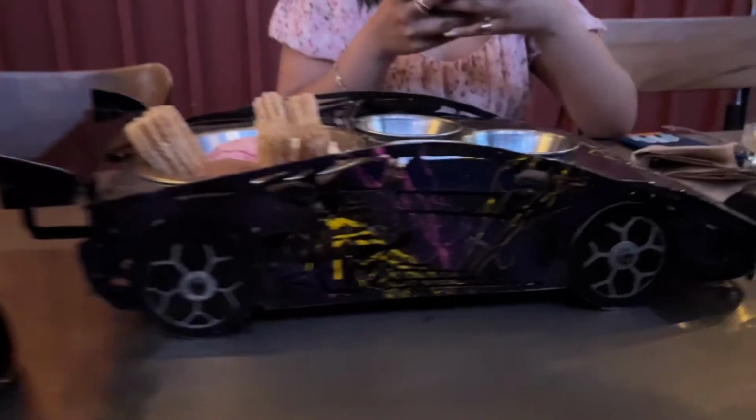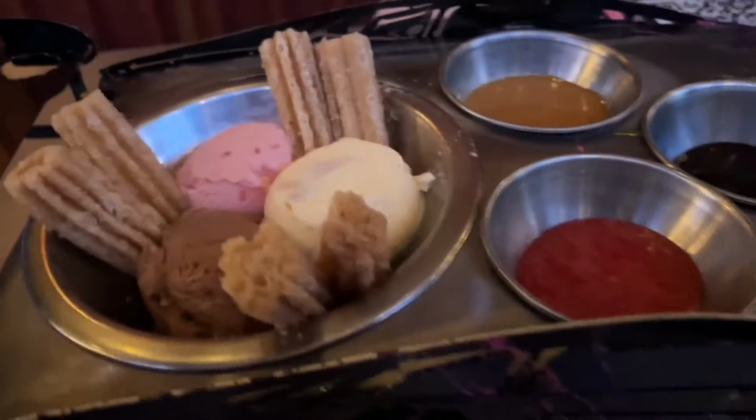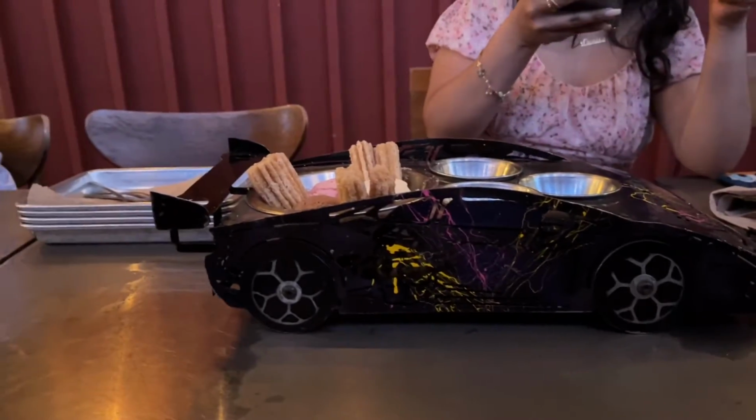Okay, guys, so this is our dessert. We got some churros with some ice cream on the side. If you guys are wondering, it's actually a Lamborghini car, guys. Look at that.